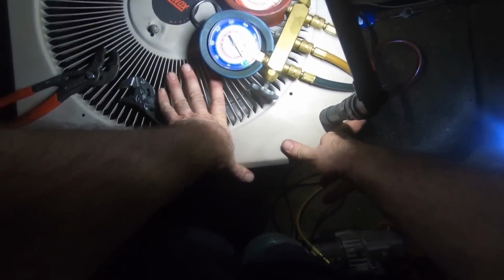Okay, so we're getting a pretty nice vacuum right now. So now, close the pump down. Now it's time to give it a new charge.